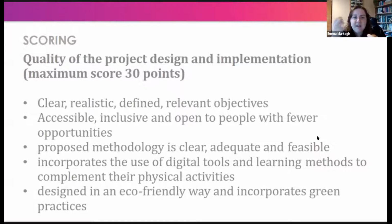We talked a lot about impact and evaluation, particularly at our first session a couple of weeks ago, and Emily did an additional session on impact and sustainability. So definitely look back at that, and with everything in your project, look at how you can make it measurable or clear or defined. Accessible, inclusive, and open to people with fewer opportunities. So again, that's another opportunity if you can weave in that social element, and not just say that you're going to involve these people, but also say how you're going to make it accessible to them, and show that you've thought about the extra measures that you might need to do to make it inclusive. You've got more points available in a separate category for that. So there's an extra incentive there to do that.